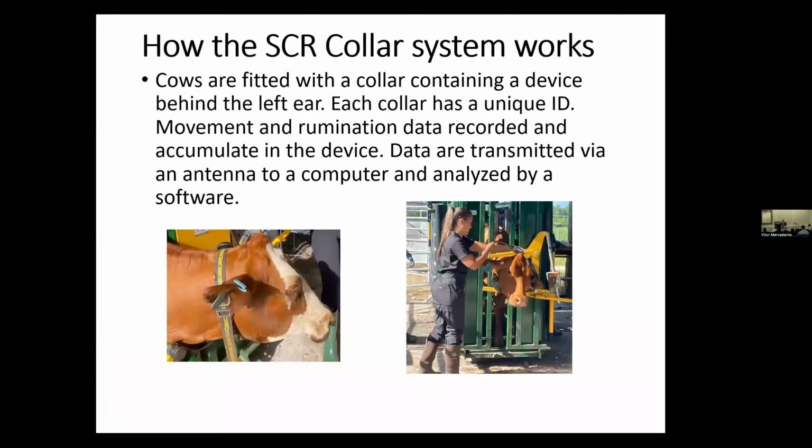Okay, so now I'm going to ask Mario to share a little bit about what they're doing from the research side with some of the other technologies that are available and on the market, with more data collection, et cetera, and what that might look like and what that might mean.